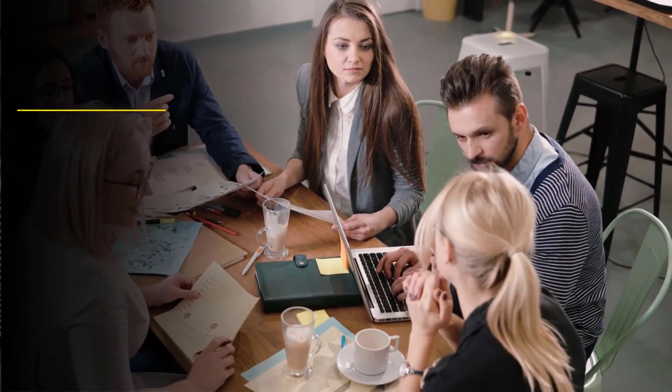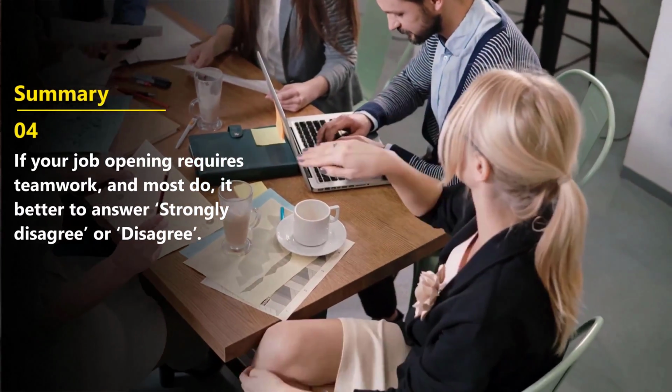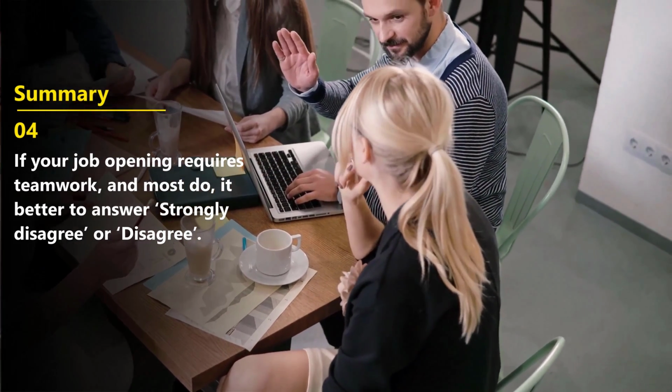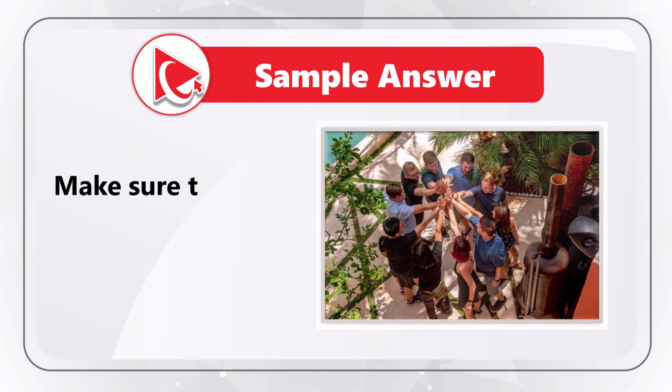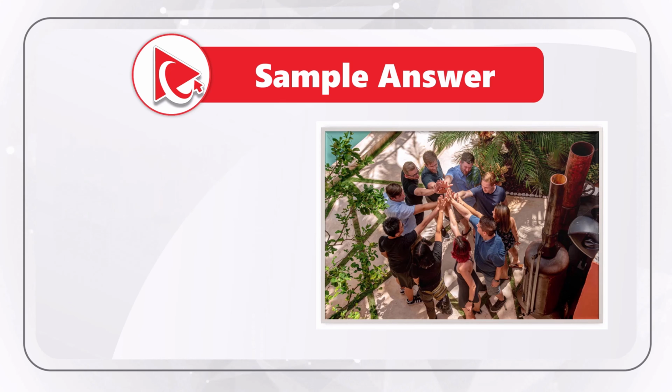So the summary here is that if your job opening requires teamwork, and most jobs do, it's always better to answer strongly disagree or disagree. And if you have the ability to provide the rationale for your answer, make sure to use the samples that I'm just about to provide to you, as well as the considerations in this notes section. Let's look at the specific sample.